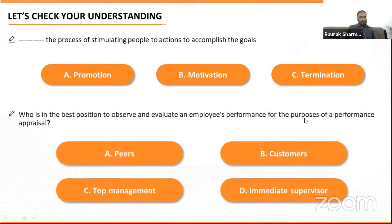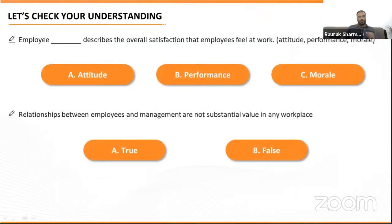The next is, who is in the best position to observe and evaluate an employee's performance for the purpose of a performance appraisal? Who observes you closely? Is it the peers, customers, top management, or the immediate supervisor? I think immediate supervisor knows. Yes, yes. And this answer also tells us that it is very important for the immediate supervisors to be able to perform performance management. They should be able to appraise the performance of the employees. Fine. Let us take a few more.